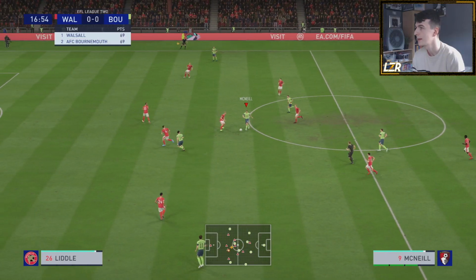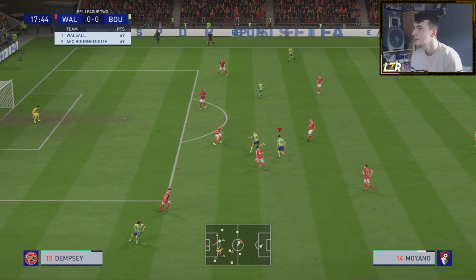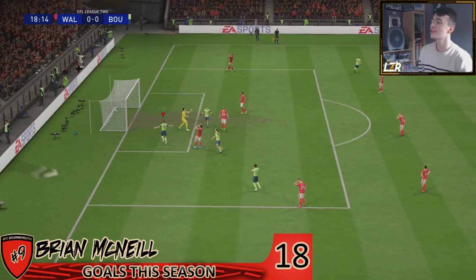Moyano. This is lovely play, actually. Moyano to McNeil. Back to Moyano again. Cuts back. Plays it through. Great ball. McNeil! Goal!